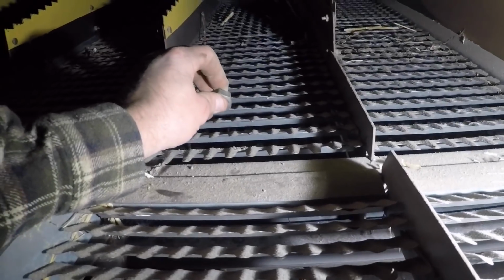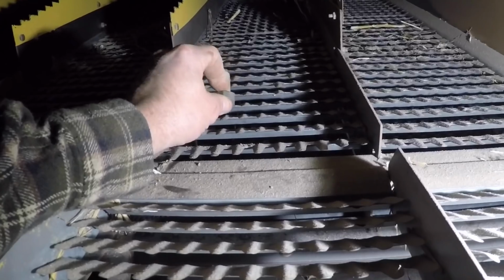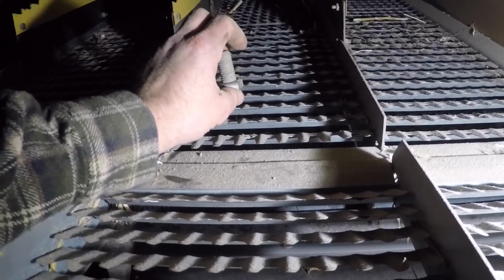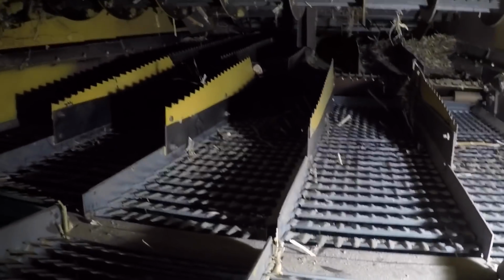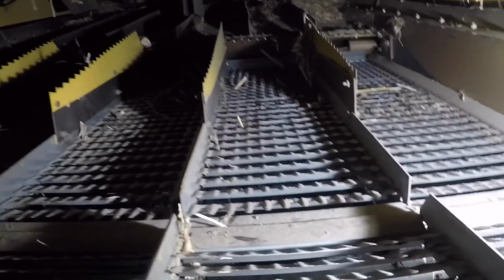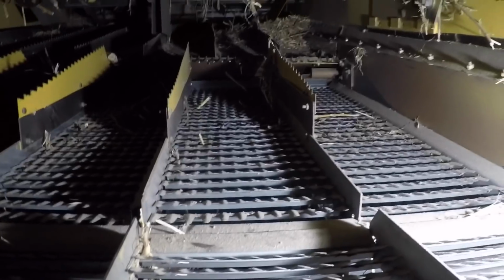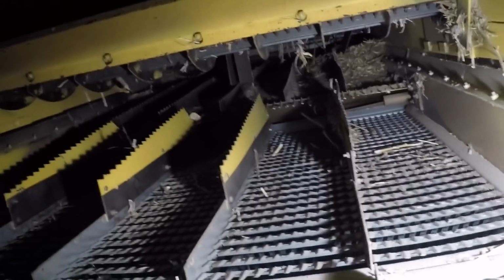And most of the time you're just going to have to do it out in the field. You're going to have to gauge, do a field check and see. You're probably going to have to adjust your fan speed accordingly too. Obviously you don't want to be blowing kernels out, but you don't want a cob in there either. You want to do a good job of cleaning. And obviously the whole purpose here is to run the least amount of grain back to the return auger. That's kind of what the focus is here.